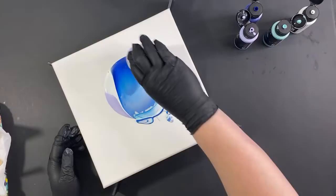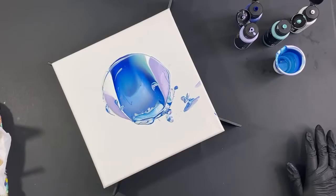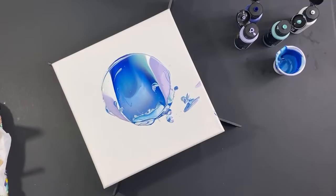So my torch is in the other room. This is a travesty. Do I have problems with ready pour paints? I don't use ready pour paints because I'm too much of a control freak. I like to control my paints, but today I just thought it would be fun and it took the pressure off of me having to mix a bunch of paints. I'm gonna go grab my torch.